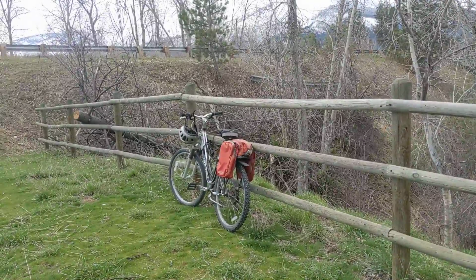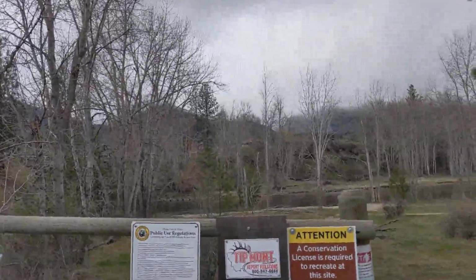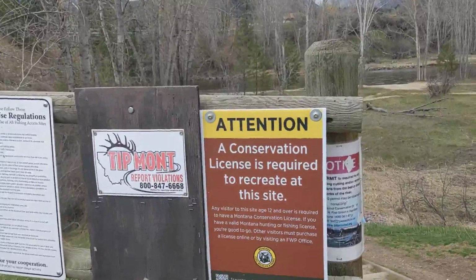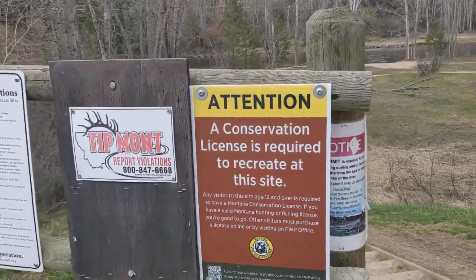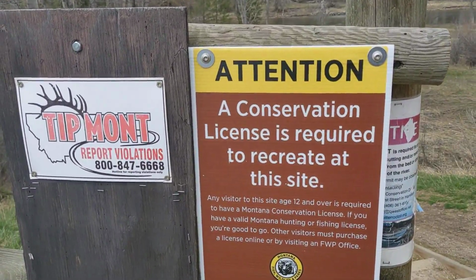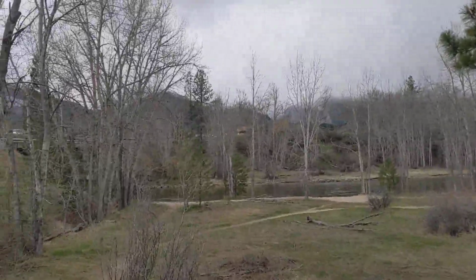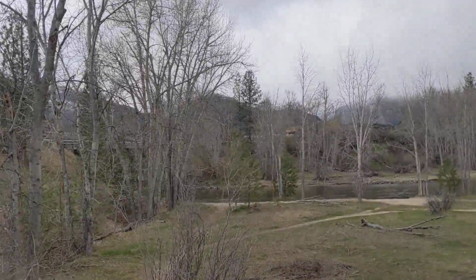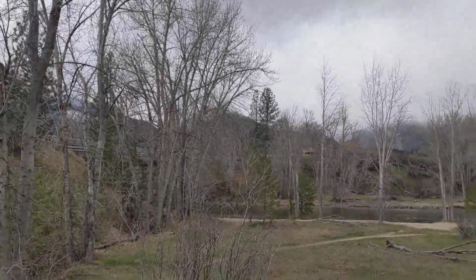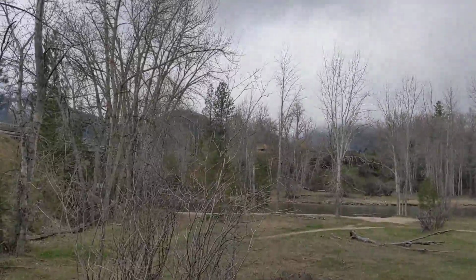I just locked my bicycle to the fence. We are at the Main Street Bridge over the Bitterroot River. The conservation license is required to recreate at this site. If you have a valid Montana hunting or fishing license, you're good to go. I am not, but I'm assuming that because they mentioned those things, they're talking about hunting and fishing. And I've been here before and I don't remember seeing that sign.